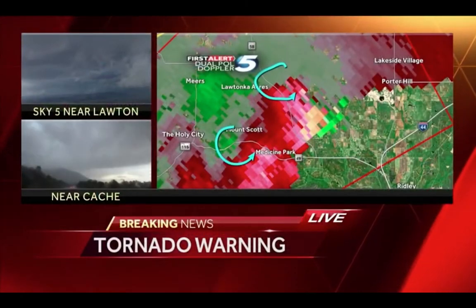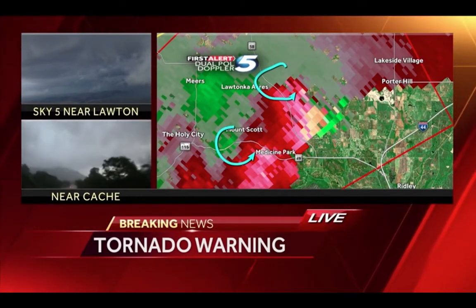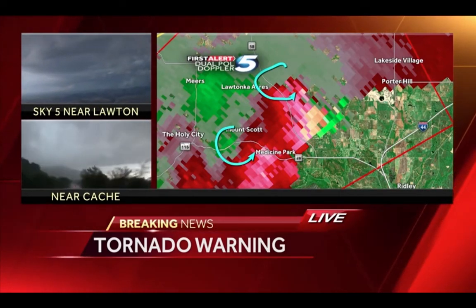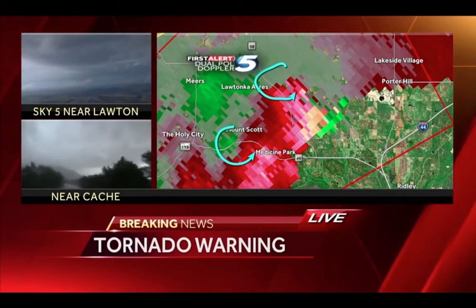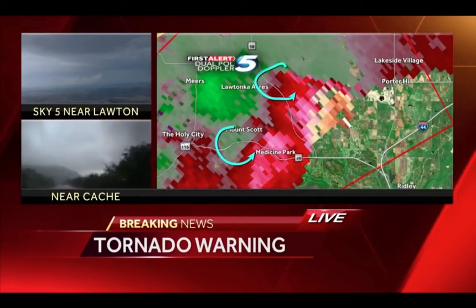Sky 5's looking. The nose of Sky 5 is looking due south. The camera's moving, looking back to the southeast. I think there's a couple areas there. Yeah, you can see Dave Valga zooming in here. That's the new mesocyclone that I think is forming. That's over Medicine Park. Bam, Dave Valga, Chase Rutledge doing really good.